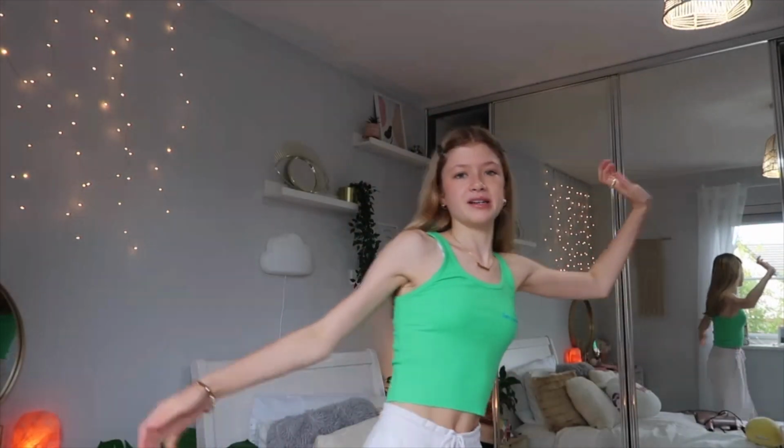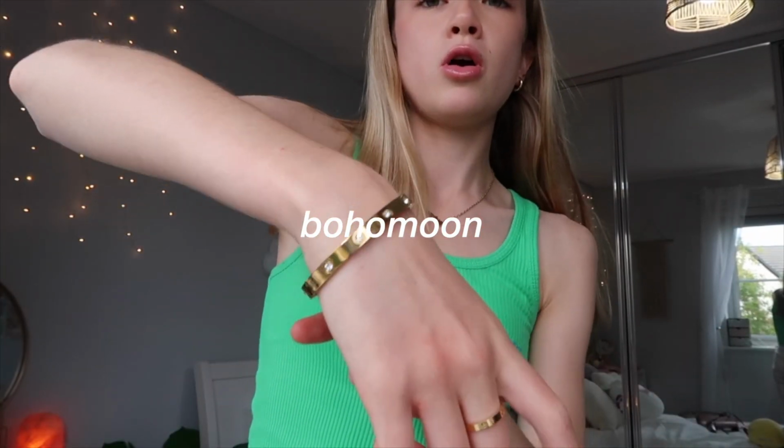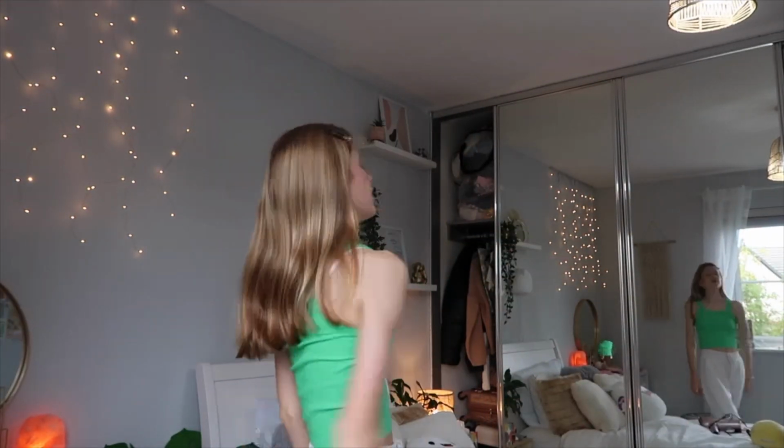And then you can't even see, the jewellery things are, I think, H&M. My jewellery is Boho Moon, Every Jewels, and then I've just got my makeup, which I just showed you guys. And yeah, that's the fit check.